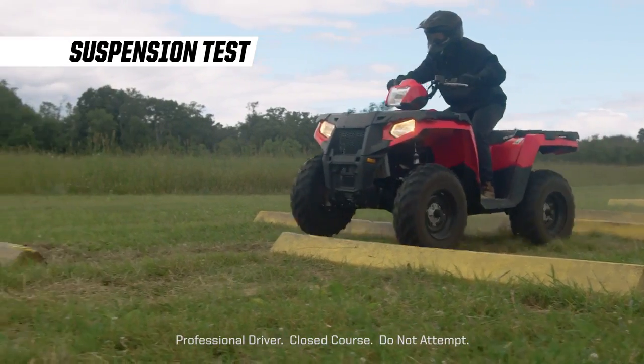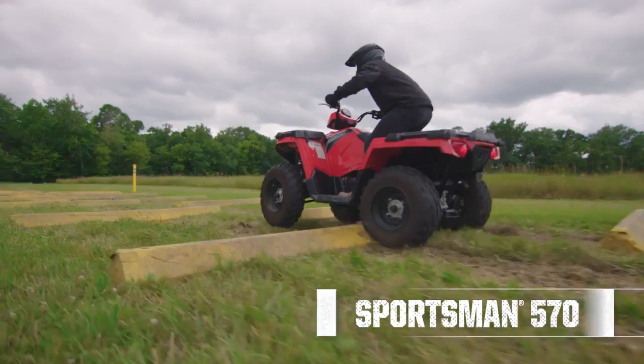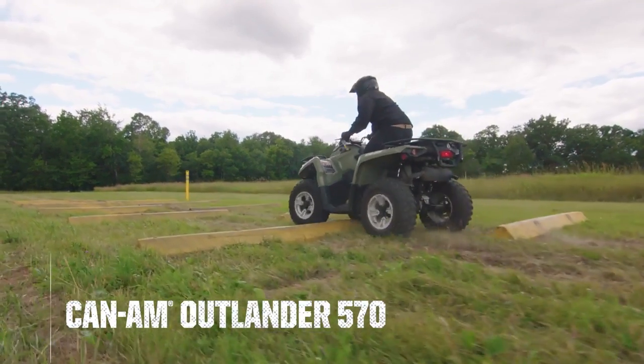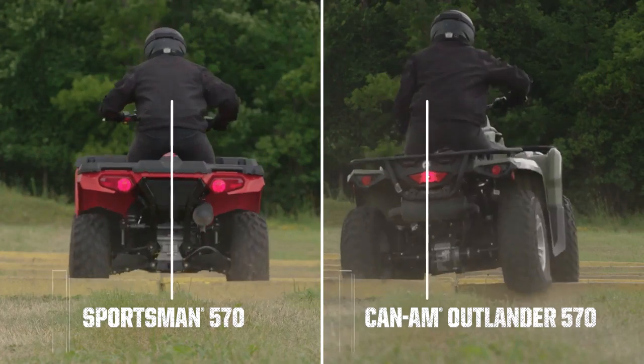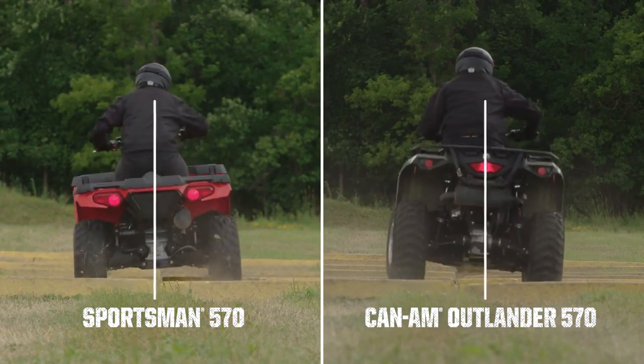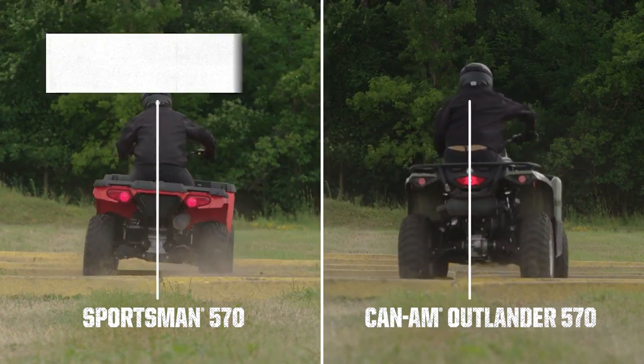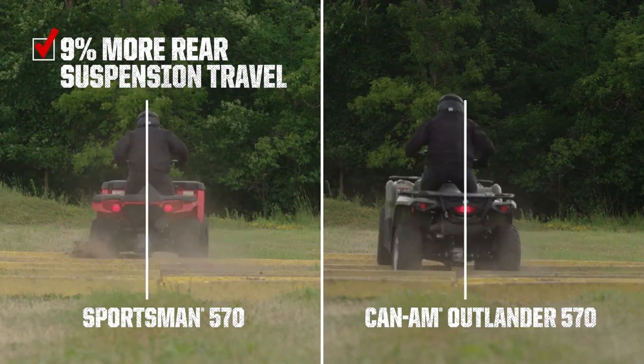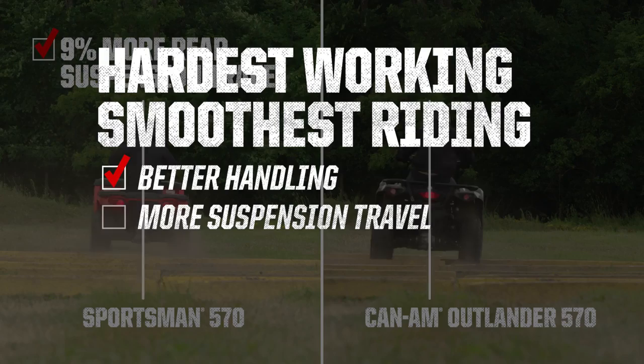Thanks to its legendary independent rear suspension, Sportsman sets the ride comfort and performance benchmark by which all other ATVs are measured. Let's prove it with a suspension test. Sportsman 570 delivers 9% more rear suspension travel and a visibly smoother ride than the Can-Am.